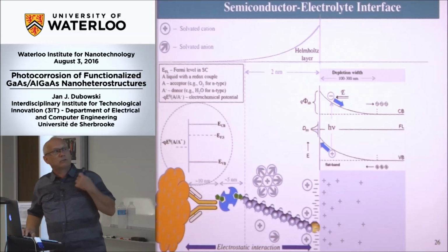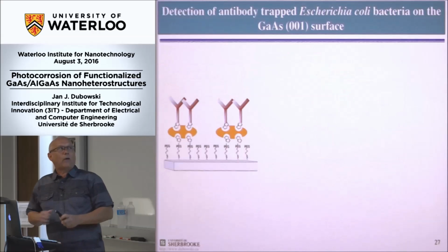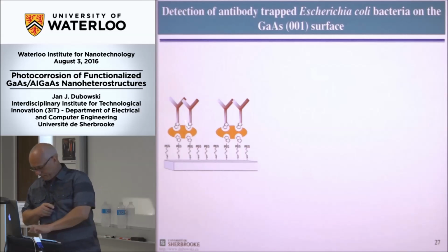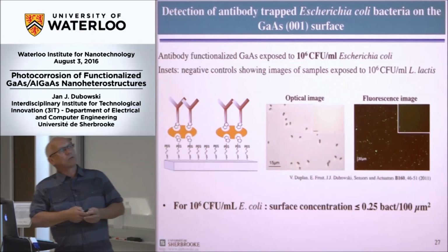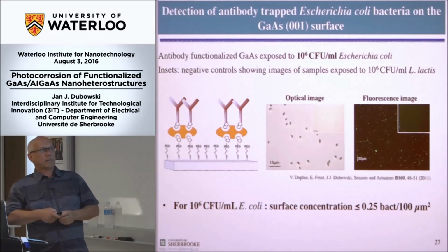So now let me go to examples of application of this effect for detection of two types of bacteria. We have our conventional architecture that we apply. It consists of biotin-related thiols, neutravidin, and biotin-related antibody. Here is an optical image of bacteria that was immobilized from 10 to the 6 colony-forming units per milliliter of Escherichia coli, and then a fluorescence image that was obtained by attaching a fluorescent stain antibody to the already immobilized bacteria.